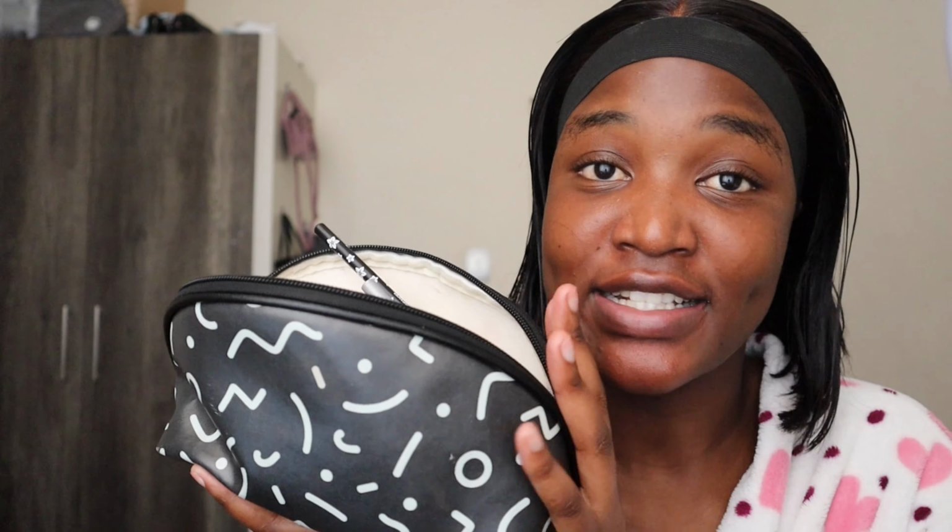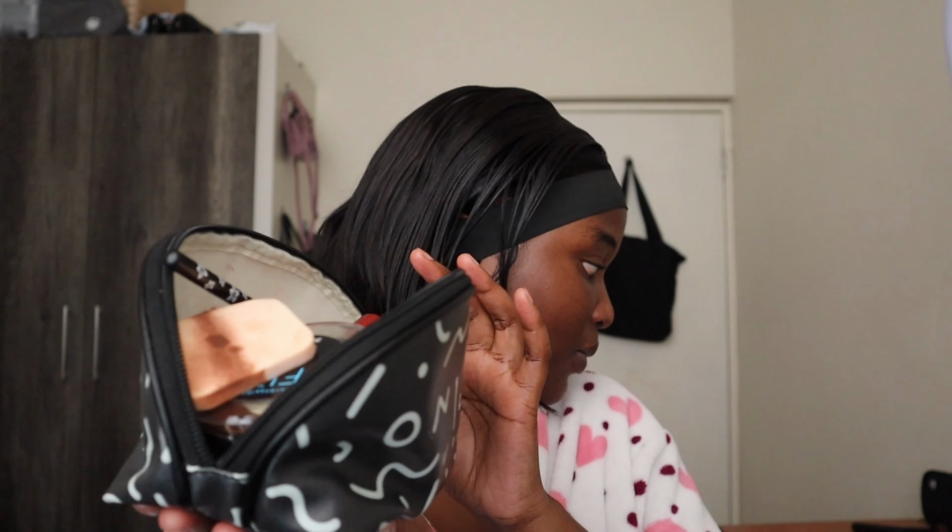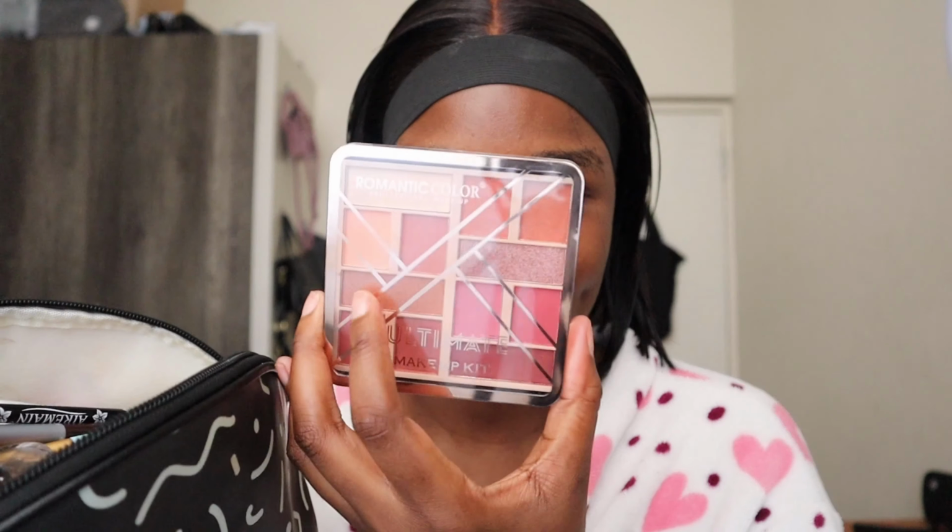With the makeup, I'm not gonna do too much, and it's not that I don't want to do too much, but it's because I don't know how to do too much. But this is what we're going to be working with, and this eyeshadow palette. I have already moisturized my face, so we are going to get down to the makeup now.